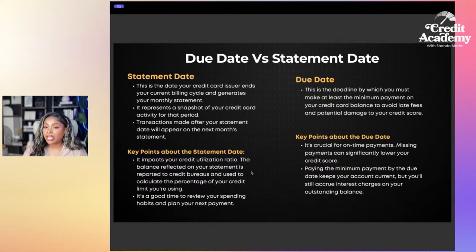So your due date is crucial for on-time payments. Your due date is what determines if a payment is late or not. Missing payments can significantly lower your credit score. And I know I told you guys that they cannot report you to the credit bureaus as late until you are 30 days past due. Understand that even if you are a day past your due date, the relationship that you have with your bank does matter as well. That matters for future credit limit increases and things of that nature. So if you're only caring about what the credit bureaus report, you are jeopardizing the relationship that you have with your bank. Even if you pay 2 weeks late or 2 days late, and your bank charges you a late fee, that ruins the relationship with them.